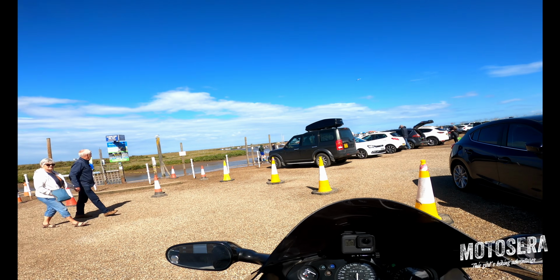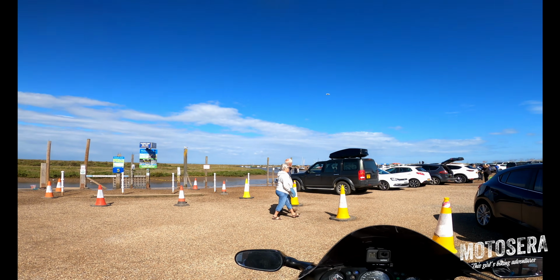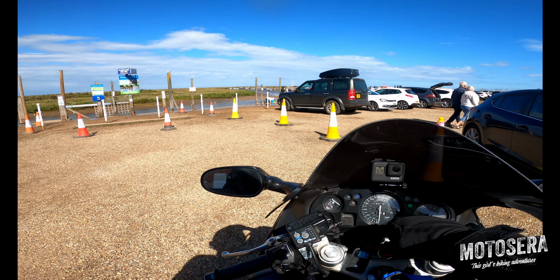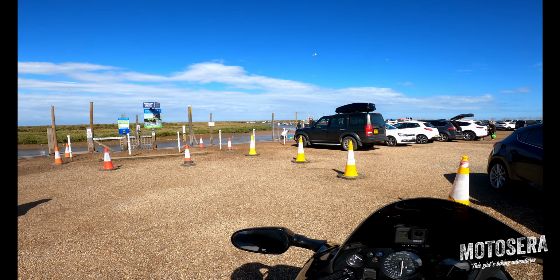As you can see, it's fairly busy today because the weather's nice. This is a tidal creek coming in here. The tide's going out at the moment, so that's the way the water is flowing. I'm going to grab some lunch and then we'll carry on this journey.